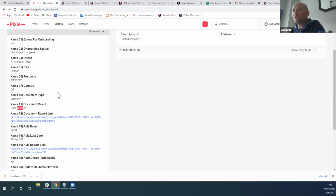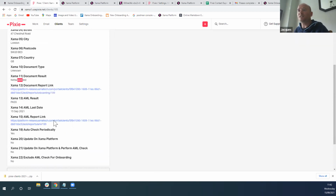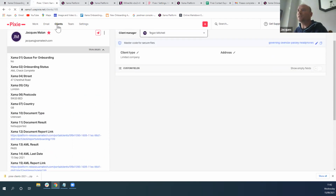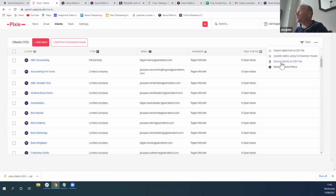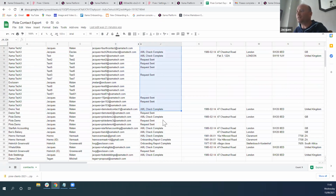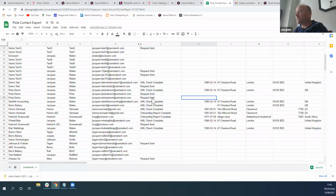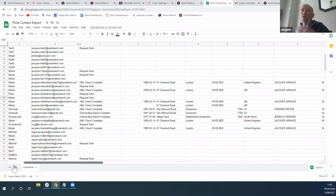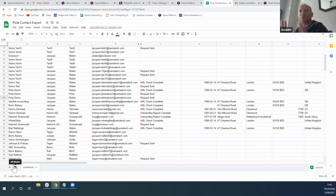Something I've recently been showing people as well, the big advantage of getting everything within Pixie: your AML checks, your last AML check date, all of that information is within Pixie. If you export your clients from Pixie, you simply go to clients and export clients to CSV file. Then you can open that list of contacts. This is just me having opened this up before. Within here, you can see all of your contacts. You can see exactly the status of their AML check, you have your results here, and you have the last date of the AML check. Having all of your clients within this process means that you have one place to check all of that information.